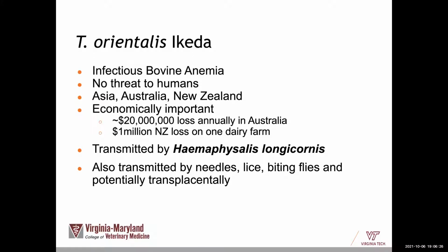Australia estimates they lose $20 million annually. And one dairy farm in New Zealand estimates they lost $1 million in 1 year during an acute outbreak. We know it's transmitted by the Asian longhorn tick. We've demonstrated that in the US as well.